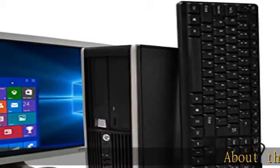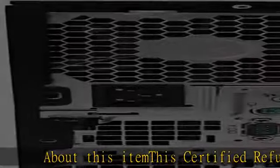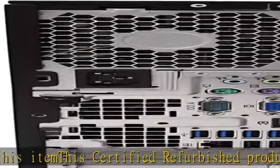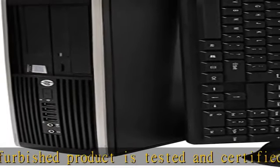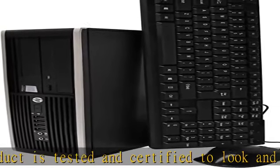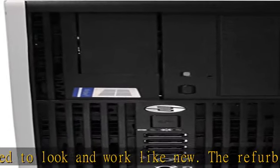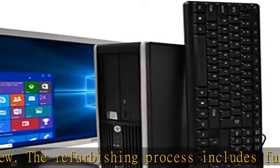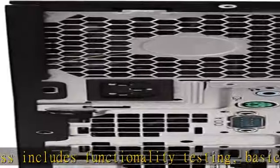About this item, this certified refurbished product is tested and certified to look and work like new. The refurbishing process includes functionality testing, basic cleaning, inspection, and repackaging. The product ships with all relevant accessories, a minimum 90-day warranty, and may arrive in a generic box. Only select sellers who maintain a high-performance bar may offer certified refurbished products on Amazon.com.